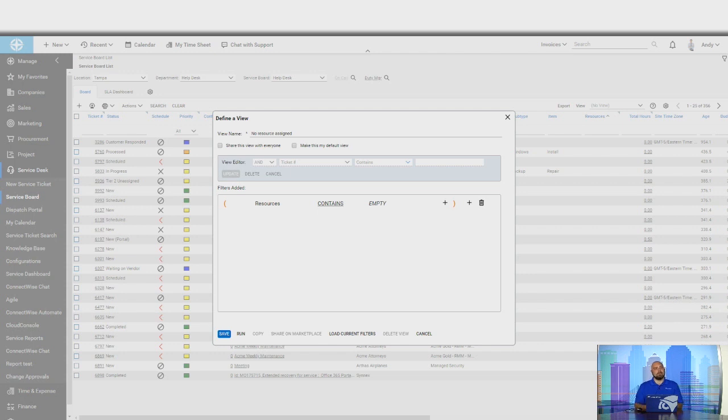This is going to provide our team a quick glance at the full service board at what tickets don't have a resource. Views themselves can be set to specific members or for everyone to see. This is really great if, let's say, you are a top level manager and you have specific information you're trying to parse out. You can have your own views. But if you have a team of dispatchers, maybe you would want to give them specific views with a view name that makes sense, so that anyone can understand it just by the name itself.